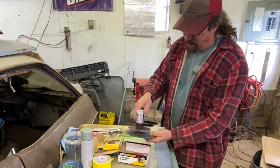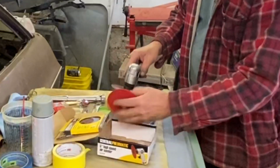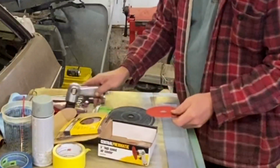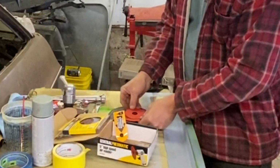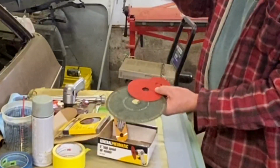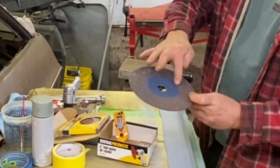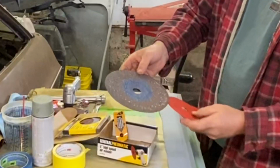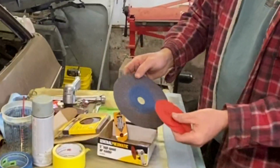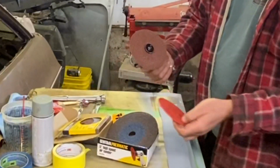So there's 3 different size backing plates that you can use on these. There's a big one, and then a little smaller one, and then a very small one. What that does is it gives me the opportunity to use a lot more of these discs. These things are expensive, but you can see how much of this disc actually hasn't been used. So with these different backing plates for this one, I have the opportunity to use those discs 3 more times.